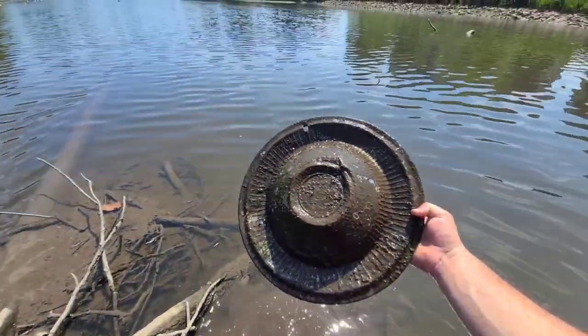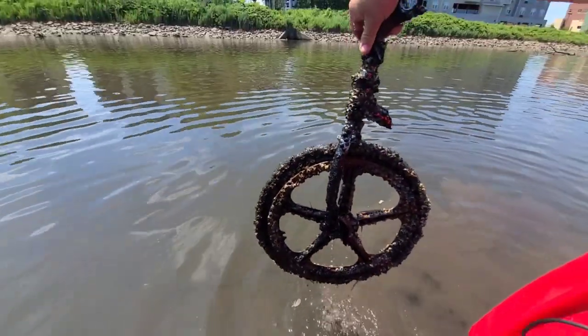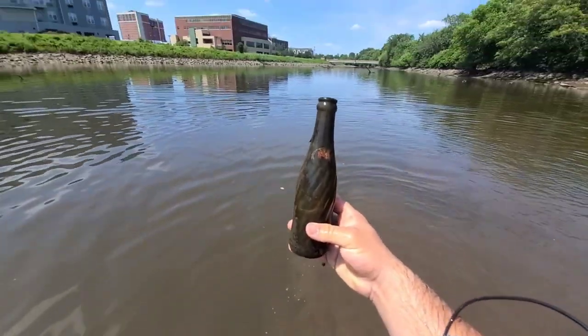We got ourselves another hubcap. That's a unicycle. I just wanted a unicycle, guys. All right, I found a bottle. I don't see where it went. There it is. Pepsi. That's the same one.